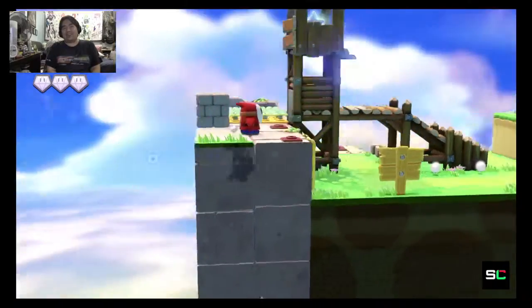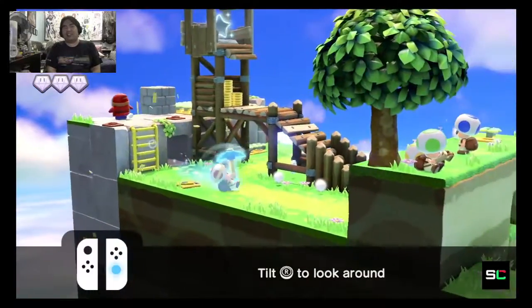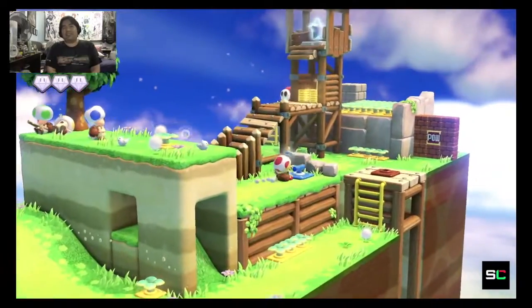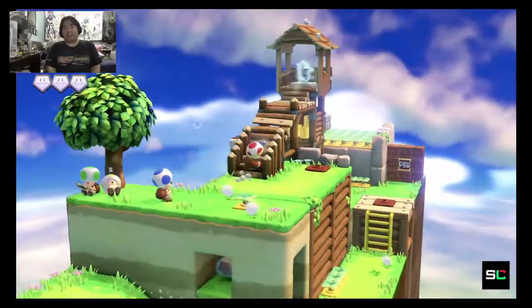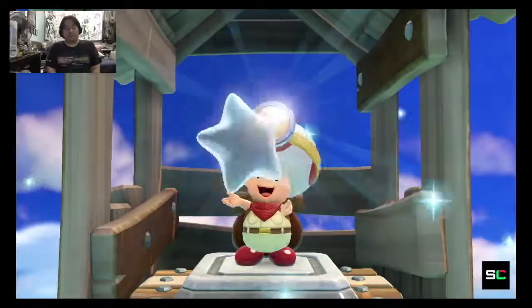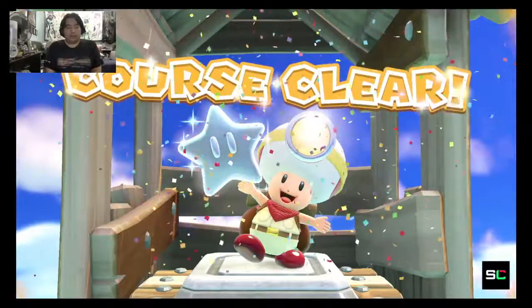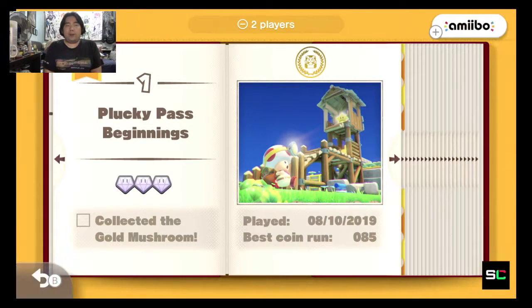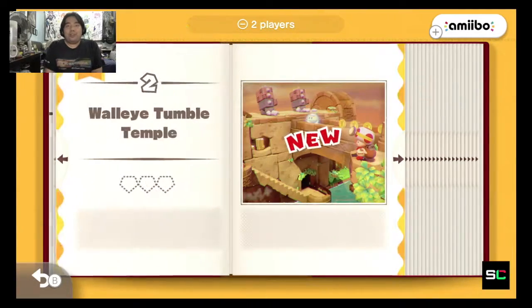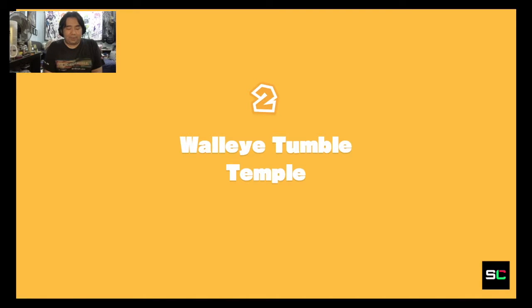Okay. Let's just go in and get the golden mushroom. Okay, we got the mushroom. Let's get out of here and end the stage. Alright! So, one stage completely done. I heard this game was pretty short, so that's why I planned the entire single session completion of the game, I suppose.